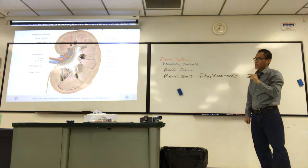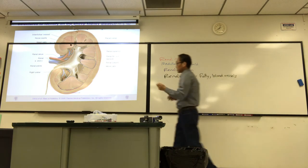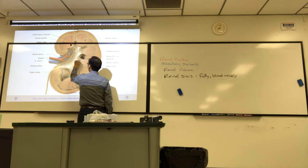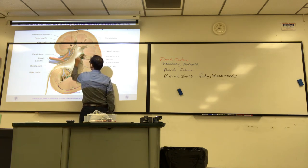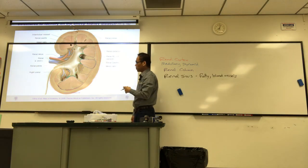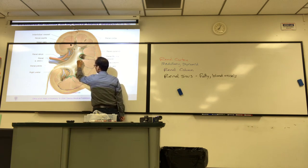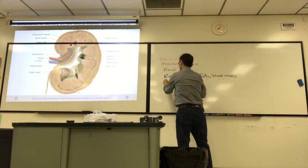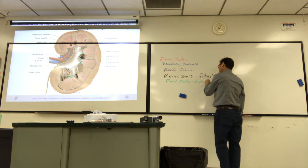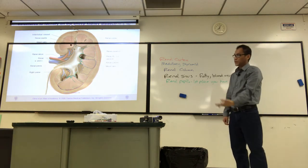Now you have your urinary collection system. The urine is going to be caught in this little cup, right here. The first place you actually see urine produced is at the tip of one of these pyramids. The tip of a pyramid is a nipple-shaped structure called the renal papilla. First place you have urine. And those green cups I drew catching the urine are called the minor calyces.